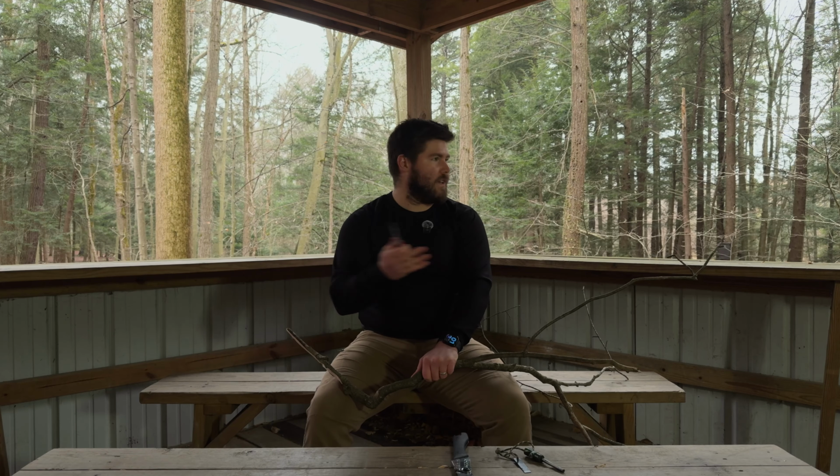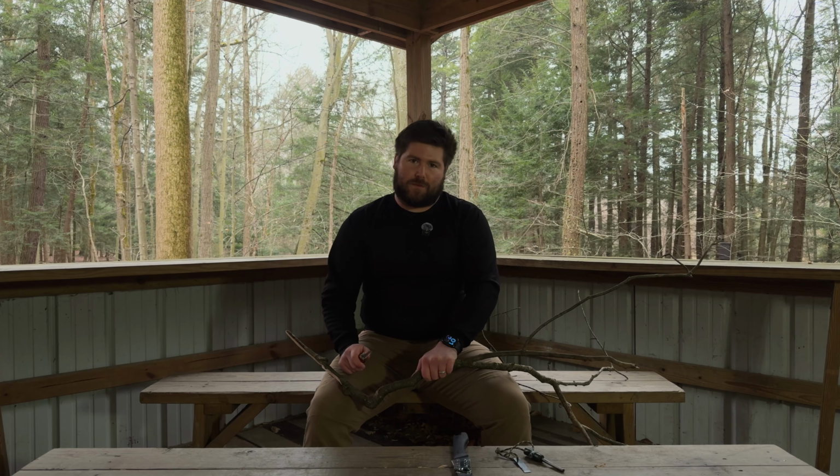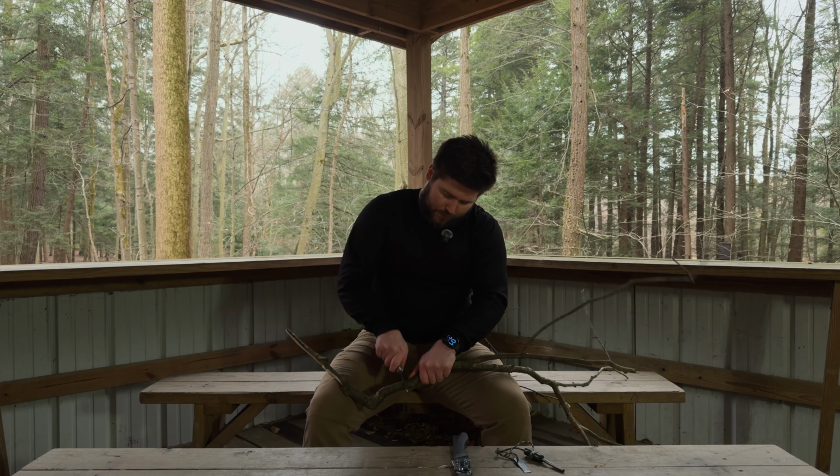This is relatively dry wood. It is raining today, if you can't hear or see it. But I found this in a relatively dry pile, so hopefully it's pretty good.